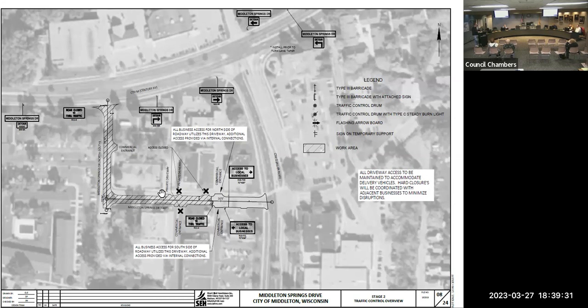Any adjacent landowners are encouraged to provide me with an email address because I'd like to develop a contact list for the project to try to make coordination easier. And that's all I had. If there are questions.